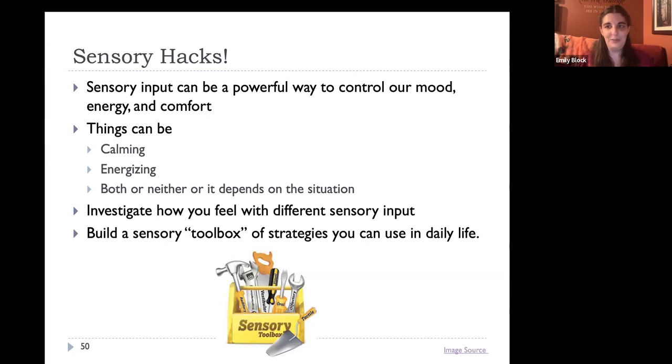Sensory input can be really powerful to control our mood, energy, and comfort. We've talked already about a lot of different ways that it can have these powerful effects on us, but we've been talking more about how it affects us negatively. So instead, we're going to shift the narrative and talk about how we can use this information positively. We can think of different sensory input as being calming, energizing, and again, both, neither, it depends, are all also valid.